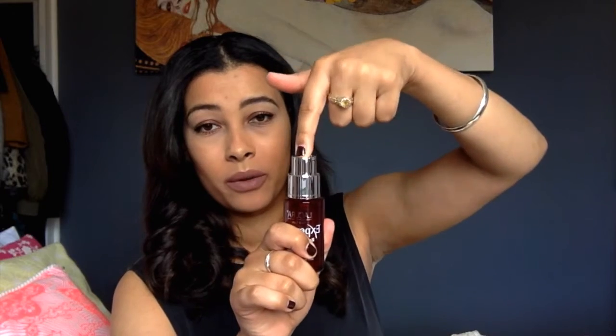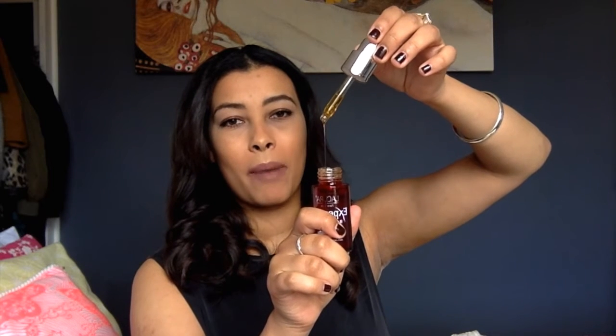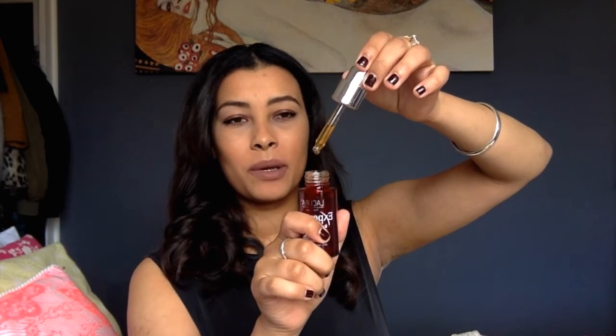You use like 2 to 3 drops on clean skin. What you do is you push down this little thing at the top. We all like a little fancy mechanism, and it comes out and it's in that pipette. Look at that. When you first put it on your face, it feels like honey.